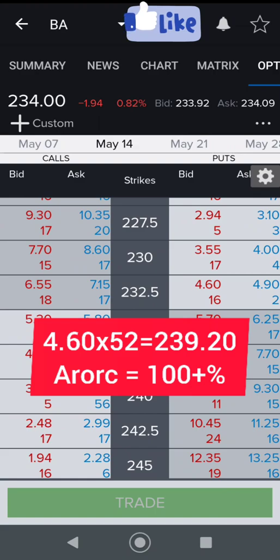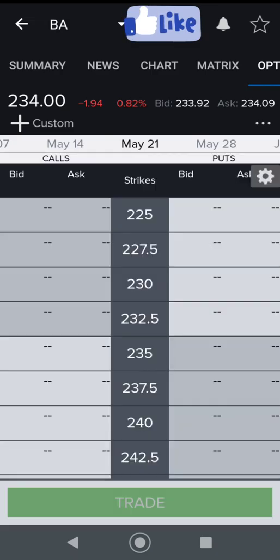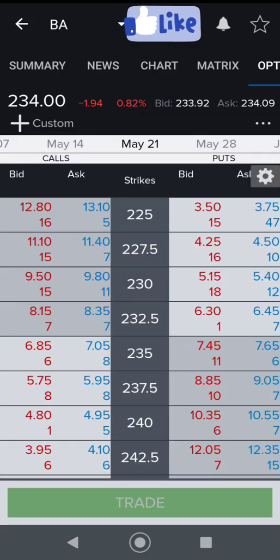But if you do that every week, it's 52 times that number, all right? As opposed to doing the monthlies. So usually you can collect a lot more premium. Your ROI is going to be a lot higher if you do weekly options. You can see here the spread on the weekly is actually not too bad, 30 cents. And on the monthly, it's actually 15 cents, half of that. So it's actually a lot better spread, although it's not too terrible.